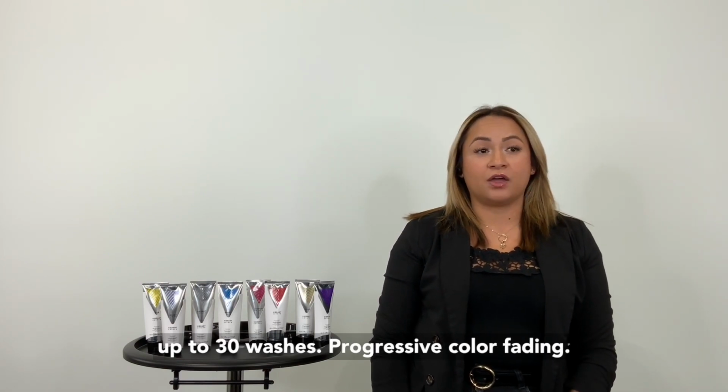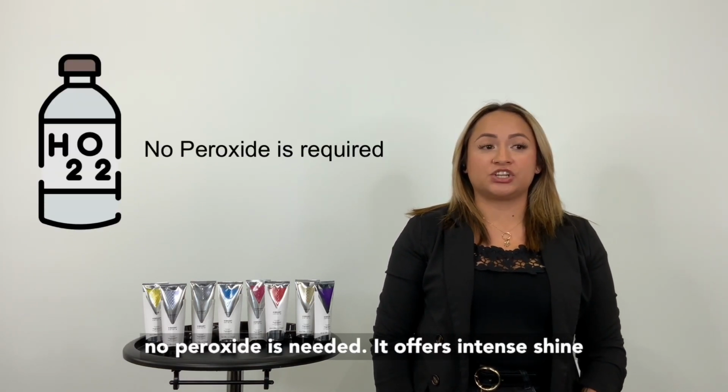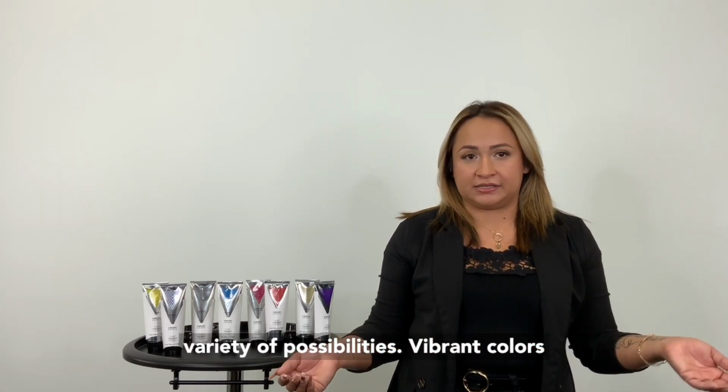Progressive color fading, formulated without ammonia. No heat is necessary, no peroxide is needed. It offers intense shine and all tones can be intermixed. It offers a variety of possibilities.